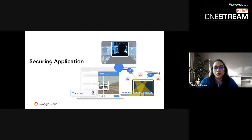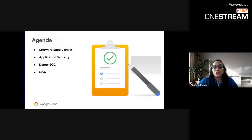Their business using technology and having better use of their cloud economics in place itself. So, for today's agenda, I will be covering software supply chain and application security, and then I will be going for the demo of our security center. That is your complete compliance and security posture management solution in cloud, and then I will be opening for QA. In the meanwhile, if you are having any questions, you can just put your questions into chat. I will be taking it from there.